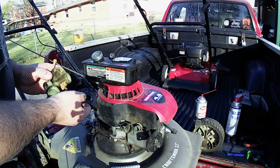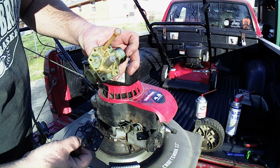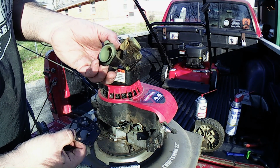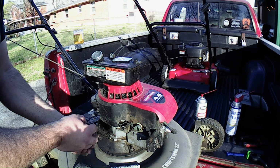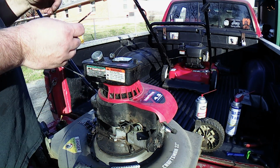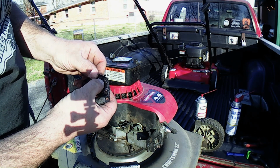Okay, so this is what the carburetor looks like. It don't look too bad. Just gotta clean it. The only thing I'm worried about is whether this is good, because I got gaskets for it. That's no big deal. So let's see. It's still pliable.